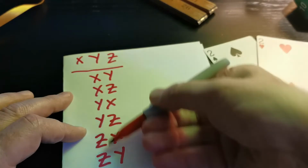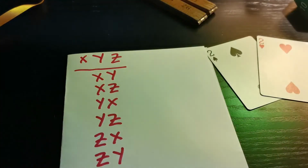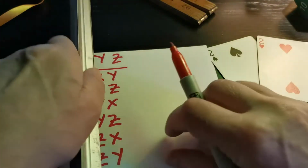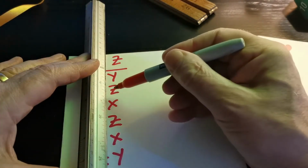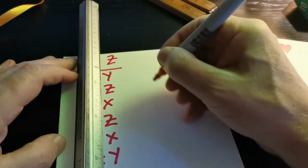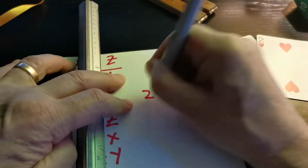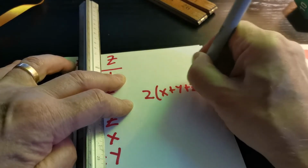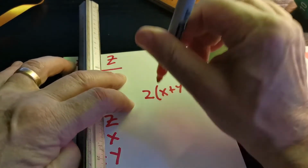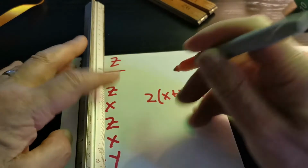So what we do first of all is we add those up. And if you look, it's just like when we had the numbers. When we add them up in the units column, we've got 2 Ys, 2 Xs and 2 Zs. And so we can write this in algebra like this. There's a 2 and then X plus Y plus Z. So that shows that we've added each of those numbers together twice.